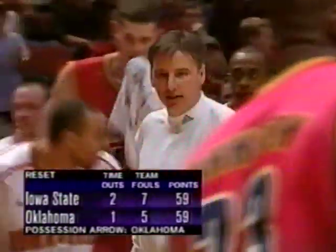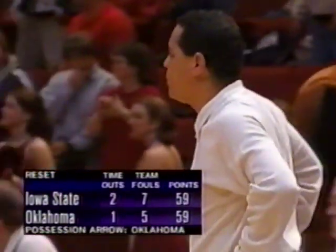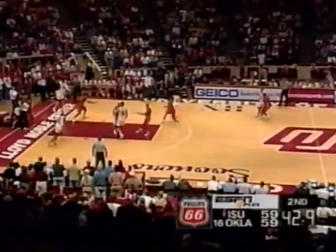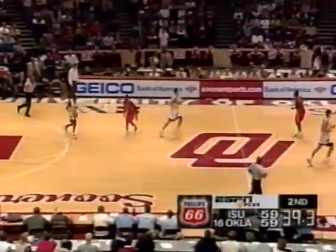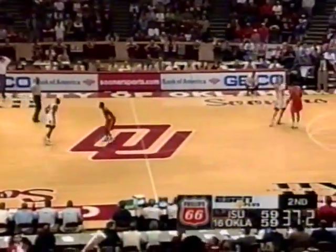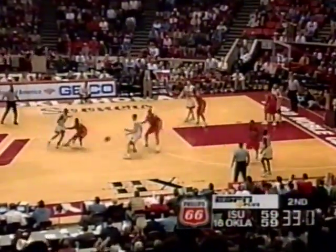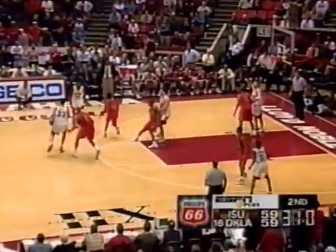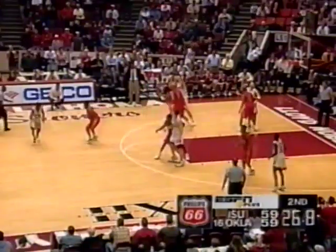See the timeouts there, 2 for Iowa State, 1 for Oklahoma. Team fouls Iowa State now with 7. Oklahoma still only with 5. So if they have to foul to stop the clock, if Iowa State gets a lead, they've got 1 foul to give you. Hollis Stacy against Michael Nurse. 34 seconds left in the game. 25 on the shot clock. Renzi Stone, 20 on the shot clock.